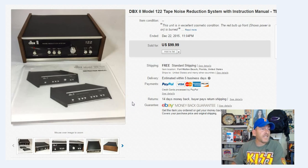Okay, yes, this is a really obsolete piece of equipment, but it's really kind of desired. It's a noise reduction unit. It's something that you would put within your system, and it would help with noise reduction and stuff like that. There's not a lot of them out there, but I ended up getting $99 for this, and it's just really cool. It worked perfect, but the red bulb up front was burnt out.